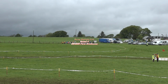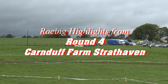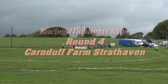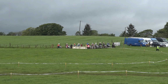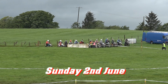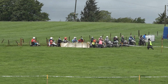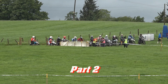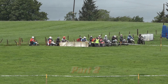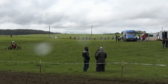Yes, welcome back to part 2 of the racing action from the Scottish Classic Motorcycle Club's round 4 event from Carnduff Farm in Strathaven. Now we're going to kick things off with the second part of the race programme. So the machines that you see lining up on the line at this moment in time will be the over 60s class.